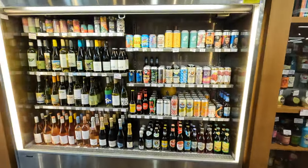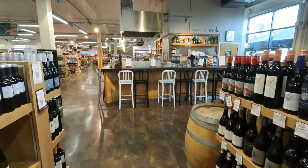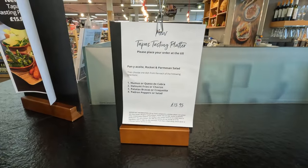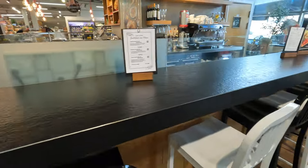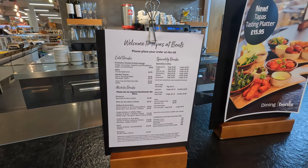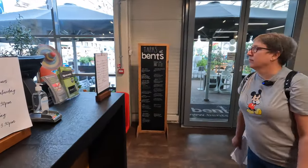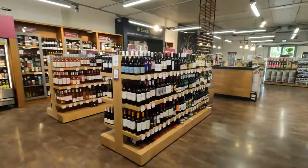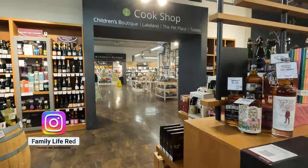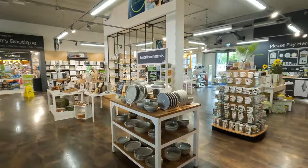We've just gone past the tapas bar, Paul. The tapas bar is one of the food places here. There's a couple of good cafe bars, coffee shops as well, and the main restaurant. But yeah, you've got the tapas bar. It's not open until lunchtime, though. From Thursday to Saturday and then Sunday. Okay, we're going to go through to the shops. This is the other place where I mentally spend thousands of pounds, in the cook shop.